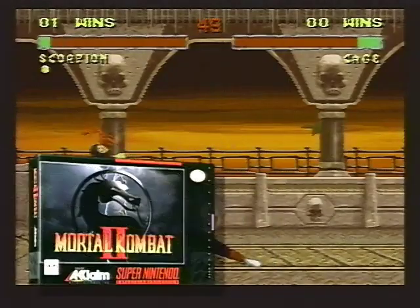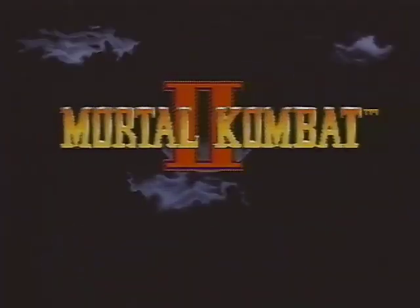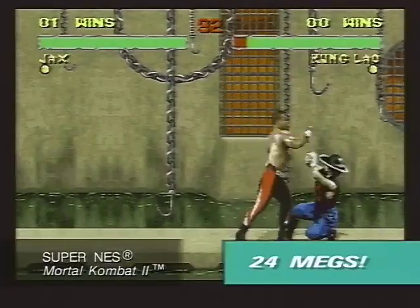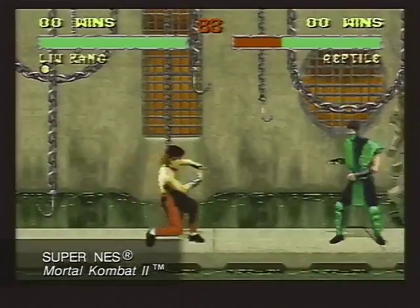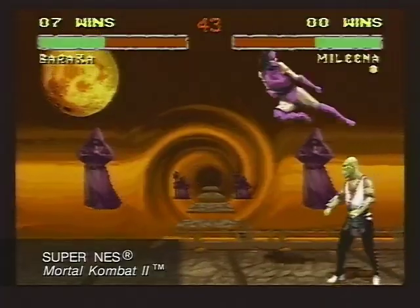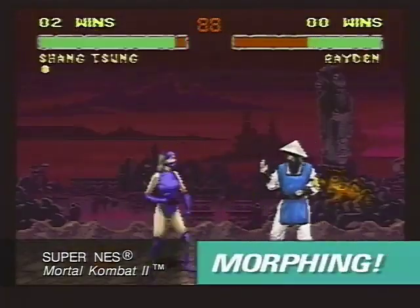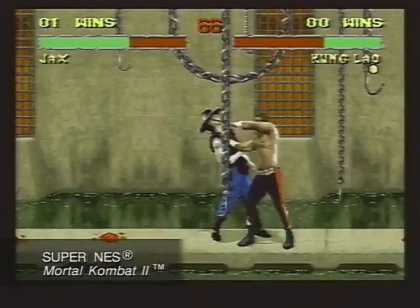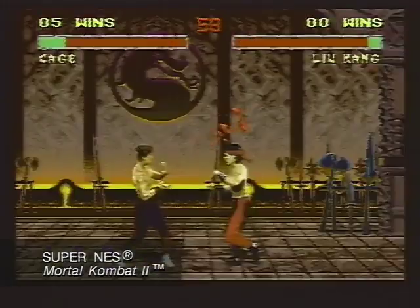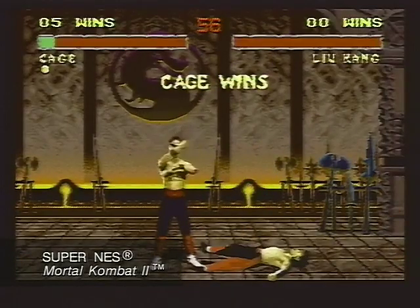The time has come. The long-awaited sequel to the arcade and Super NES hit is here. Mortal Kombat 2. With all new graphics. It's 24 megs and has 12 new fighters, unbelievable fighting action and finishing moves. Play solo against the computer or against another mortal. Discover and use new techniques like Shang Tsung's morph, the throat punch of Jax, and Kitano's super saw. Prepare yourself for the ultimate fighting challenge. The tournament awaits you.